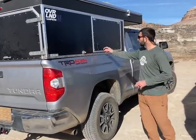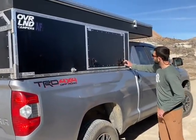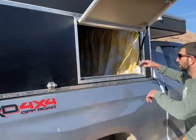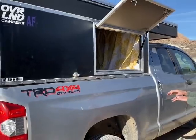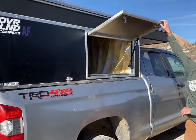Starting on the side here, this truck also has a side hatch giving you access to the side of the camper. This one comes up. It's a nice wide window. You can get in the back here, get to anything you have. They also make an option that has a flip down door, and you can have a table on that, and it can be a kitchen setup.